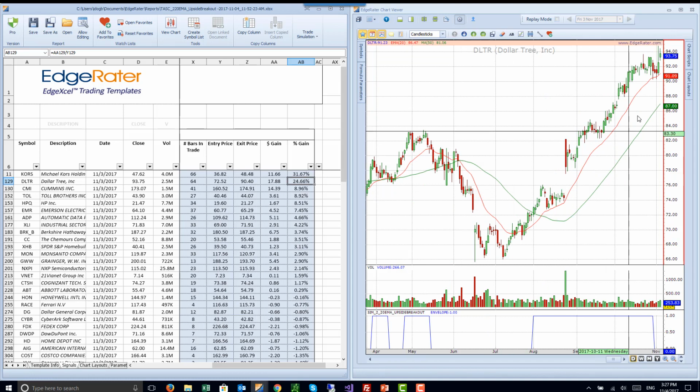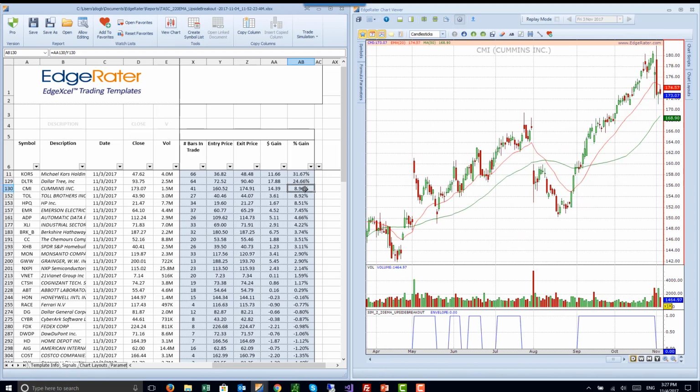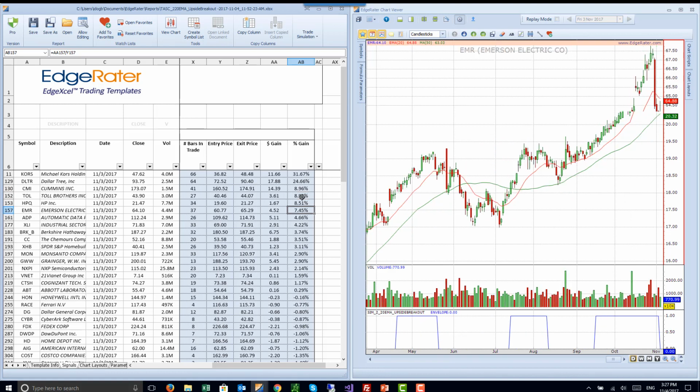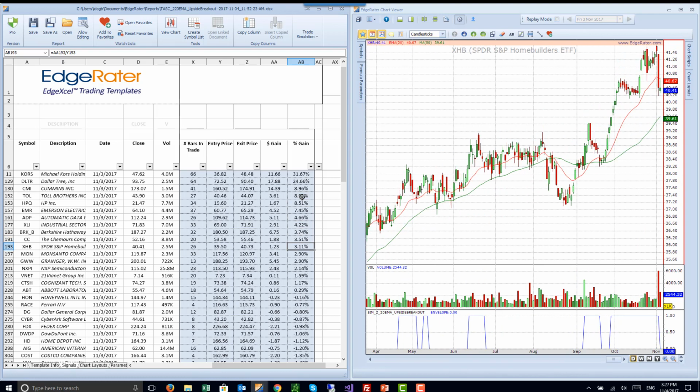Dollar Tree exited during the week, and it tagged the 20 and has gone higher. Of course, you never know what's going to happen after it tags the 20. It could come down, could go up, but the strict rules of the system are to get out when it tags the 20. So two really nice trades that exited last week. Then we have some that are still nice, but not as high gains as the prior two. So we come down through this list, and overall some quite nice gains.